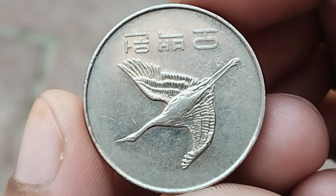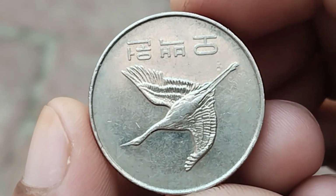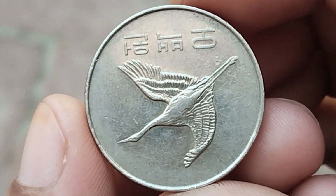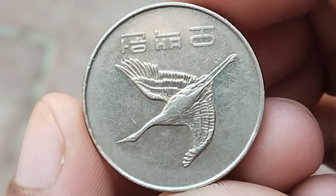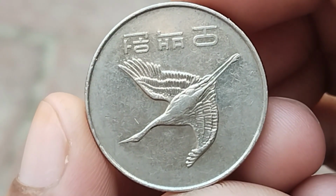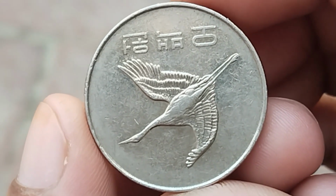While it's not ancient by any means, certain 500 coins, including the 2007 version, have caught the attention of collectors worldwide. The reason? Some of them have rare minting errors or unique characteristics that make them highly sought after.